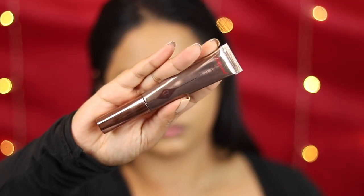So this is my number one pick for a foundation if you're in the market. I've really gotten into cream contouring recently, and I have to say, the Charlotte Tilbury Hollywood Contour one in the shade Medium Dark has been a great way for me to introduce myself to cream contouring. It actually says on the packaging "easy contour," and I honestly agree with that.